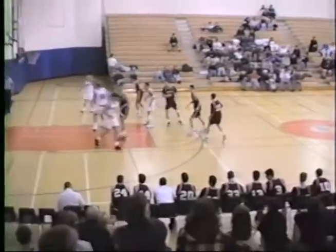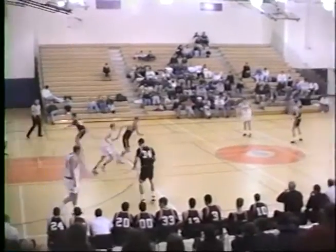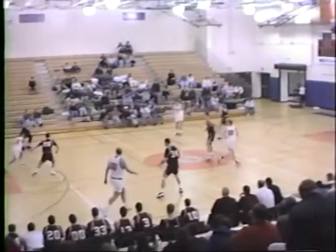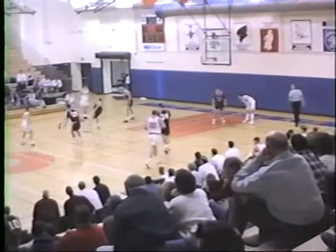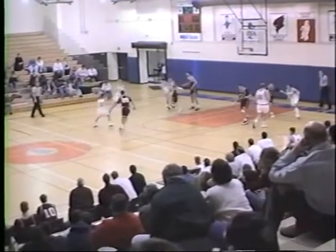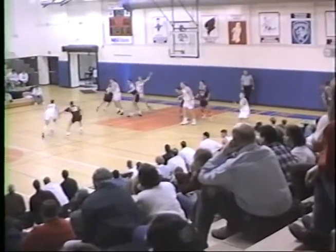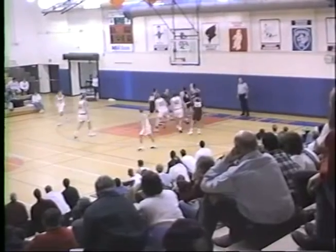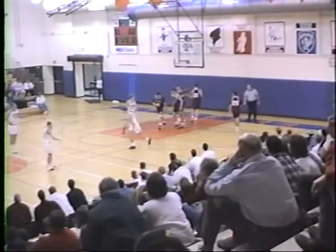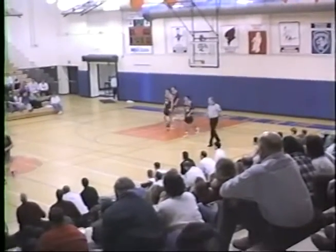17-footer for Drew Diener straight on. It's good. Got 27 with 48 seconds left. Diener's best offensive performance of the season. 49-30, Cardinals by 19. Hack with the ball. Top of the key for Larson. Larson dribbles with his left hand down the line inside to Jake Hosjian. Turn around 5-footer good. Hosjian with his first bucket of the ball game.